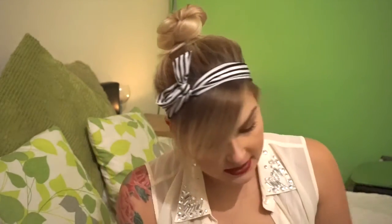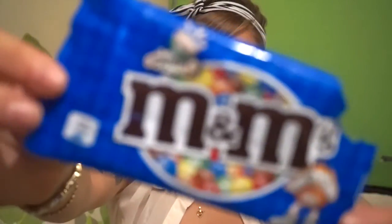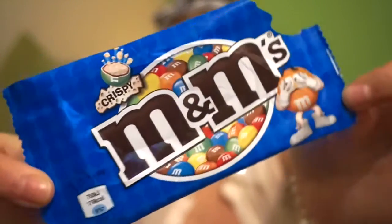And then last up, I thought I'd pop these in as a really random favourite. It is these bad boys, the M&Ms Crispies, and I don't know what it is about them, but I love them. I don't know how to describe it. It's like a really crunchy Rice Krispie with chocolate goodness, M&M goodness around it. This is actually empty because I finished this one tonight, but I love M&Ms Crispies, they're my favourite.